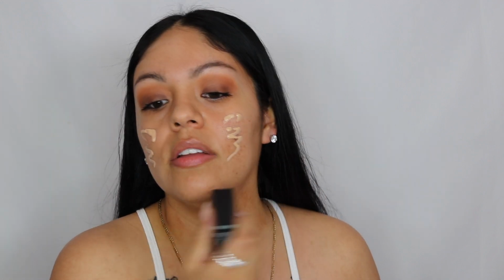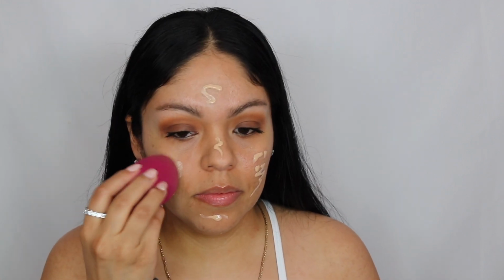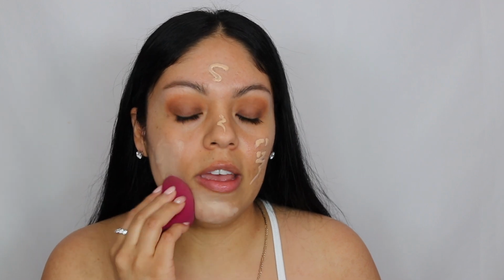So I'm going to use my beauty sponge, which I like to use. I have a certain brush I like to use, but most of the time, you guys, I like to use a sponge. It's just my go-to. My e.l.f. one is a favorite. And then let's just start blending. And it doesn't have any scent or anything.